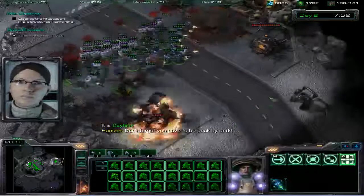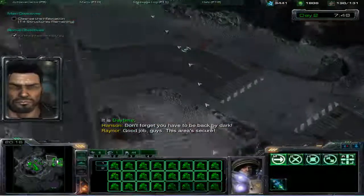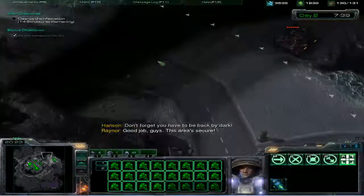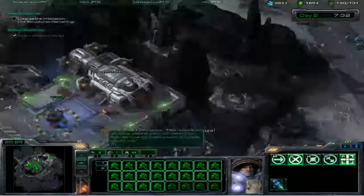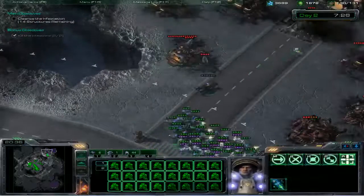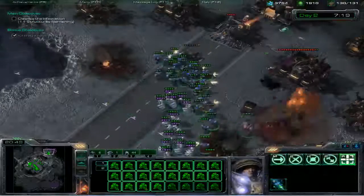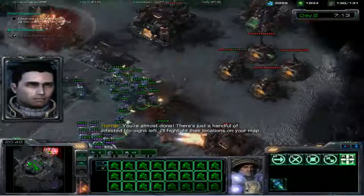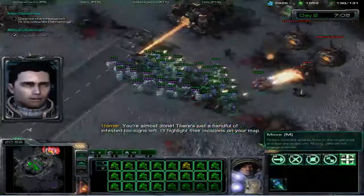Don't forget, you have to be back by dark. Good job, guys. This area is secure. Gangway, coming through. Oh man, day 2, I've got like 8 minutes. You got it. I've only got one area left. Why not? Yep. Easy. You're almost done. There's just a handful of infested biosigns left. I'll highlight their locations on your map.